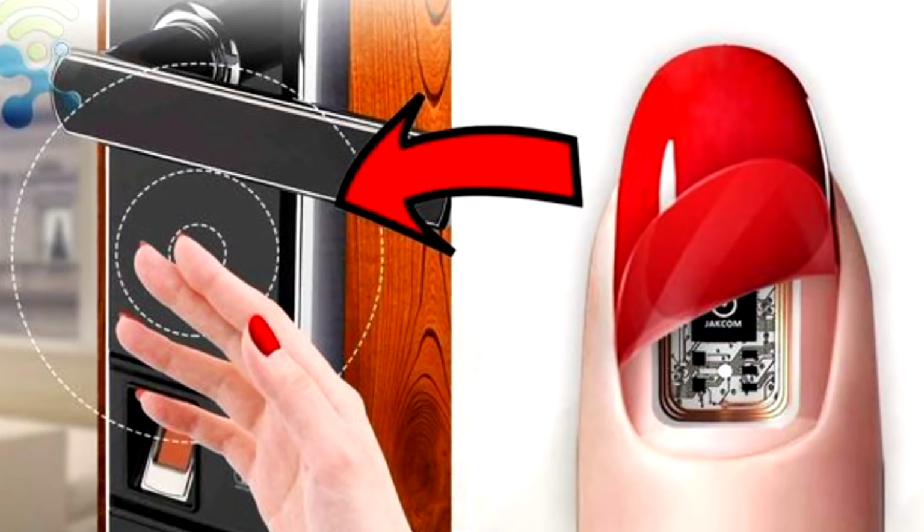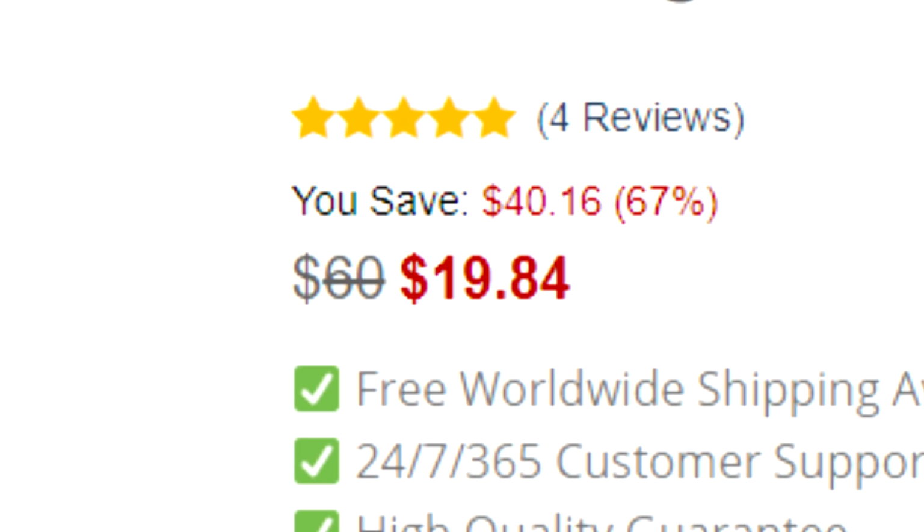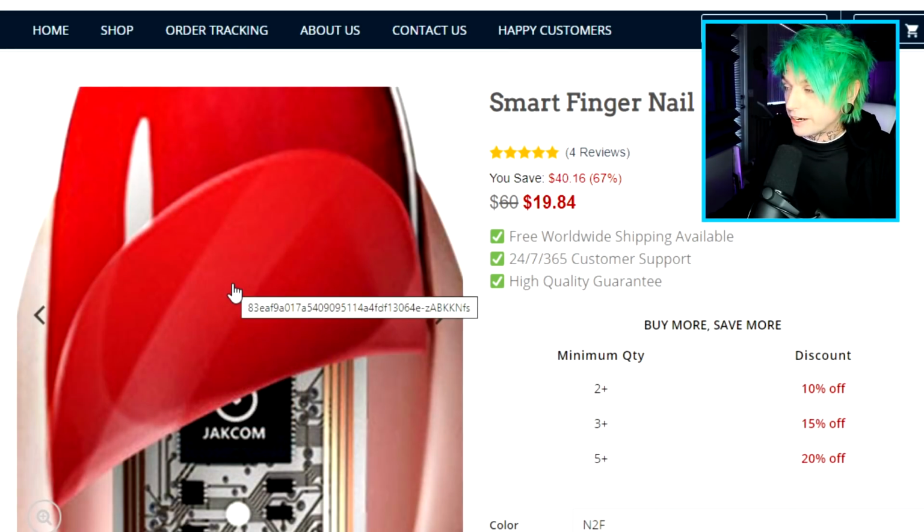All right, so I'm just gonna start with this one right away. This smart fingernail. Yes, that's actually what it's called, which you can buy apparently for just $19.84. But what does it do, you might ask? Well, according to this website, it does just about everything. Okay, maybe that was an exaggeration, but let's see what it actually does.